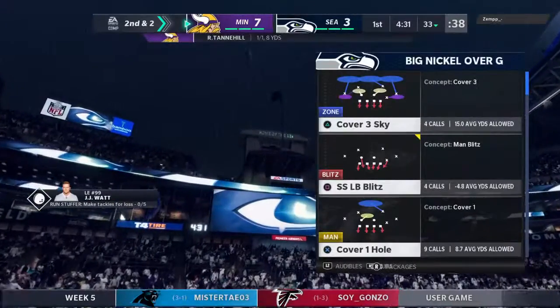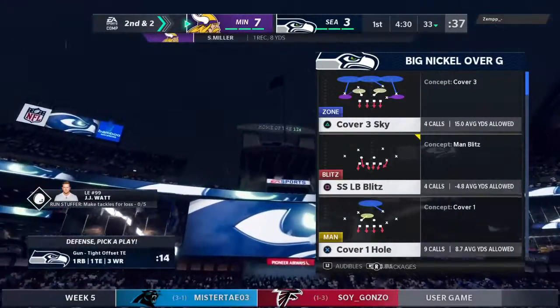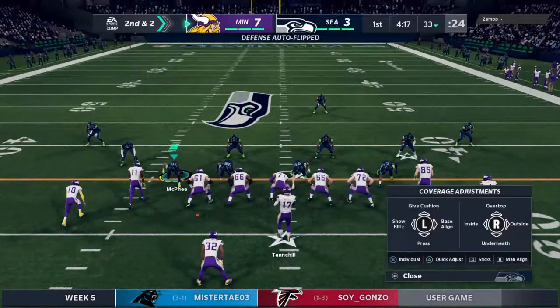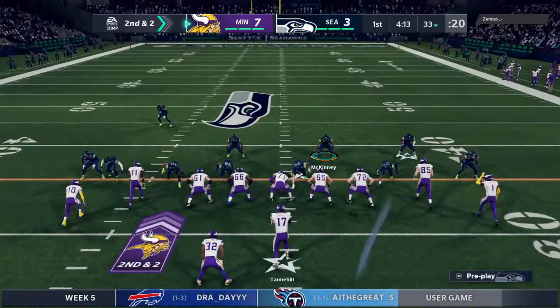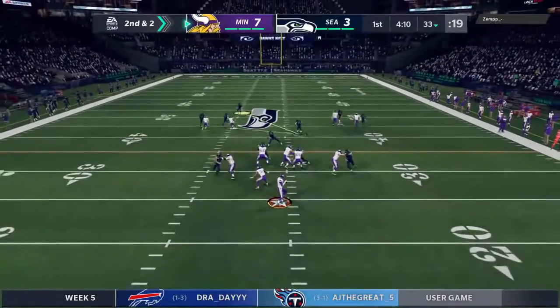Give all the credit to the offensive guys for getting it done, but to allow that length of run was just not being prepared. So now, are they determined? Are they ready to read their keys and make the proper plays? And we'll see how determined they are.